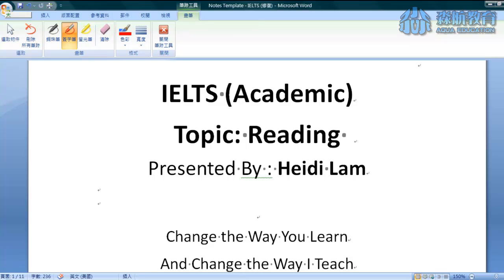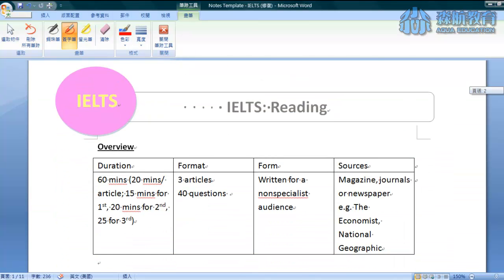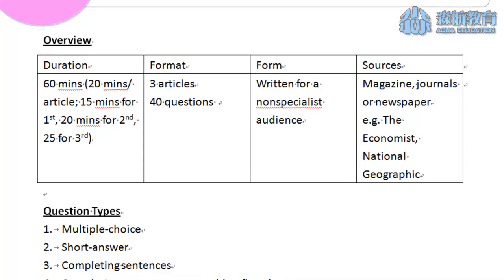Right, so let's look a bit at the overview of the test. Here's an overview. So as you can see, the duration of the test lasts for an hour, so that's 60 minutes.